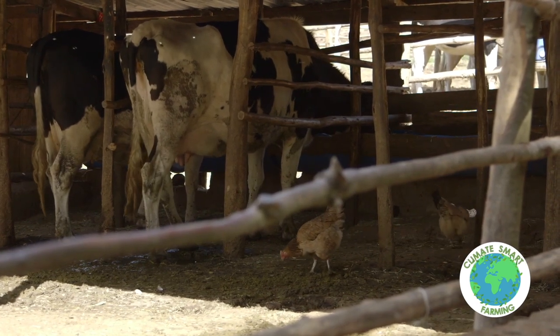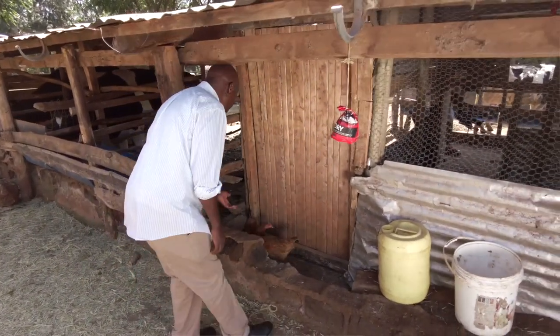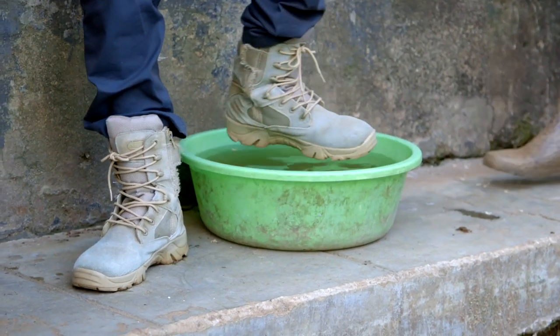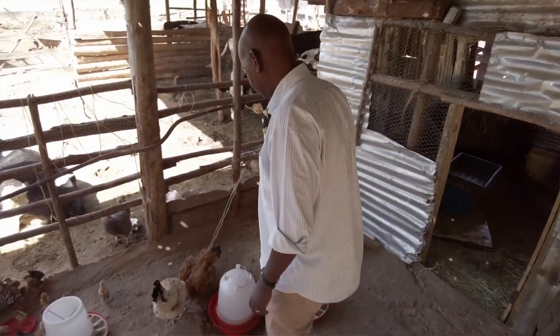I also went to the chicken house, and I observed that before you enter the chicken house, you are supposed to have a footpath. Somebody is supposed to disinfect before you get inside. That one was lacking. And then I also saw the feeders were not enough. The area where the chicken are being kept is not a proper chicken house.